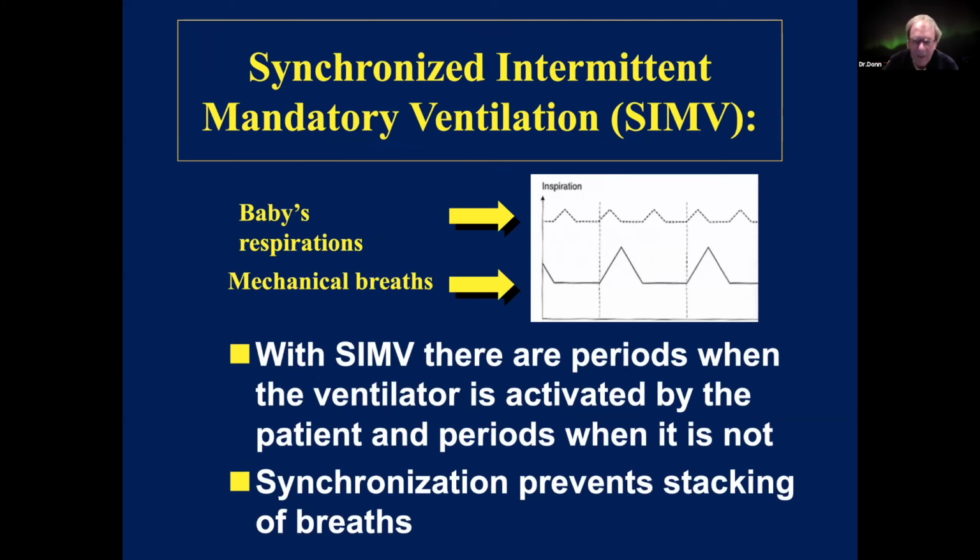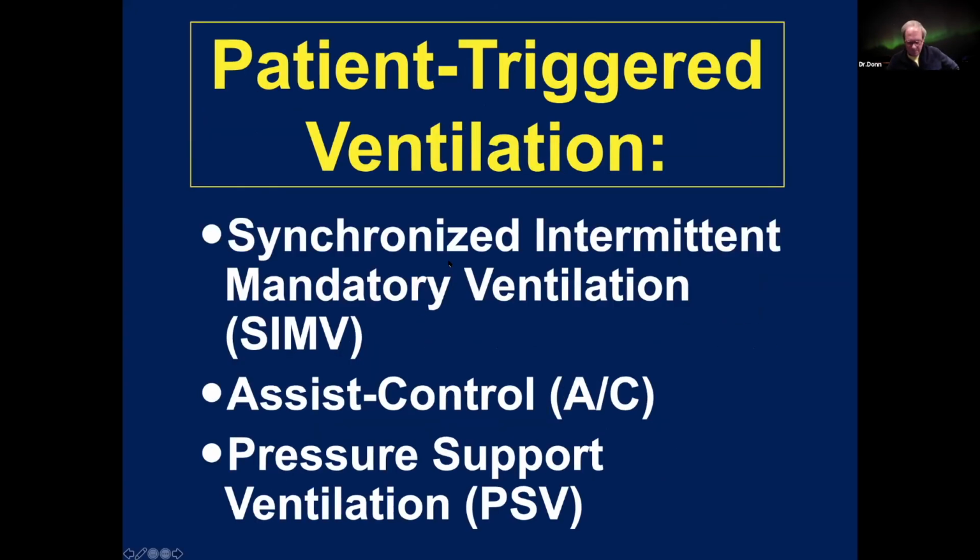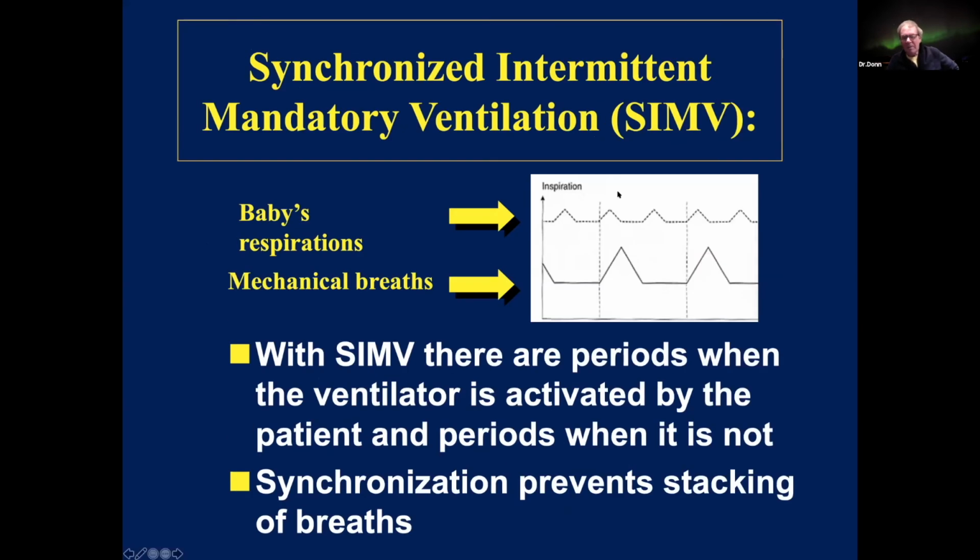And as you all know, SIMV involves timing windows, and if the patient breathes and exceeds the trigger threshold within the timing window, the ventilator will synchronize the onset of inspiration to the onset of the patient's breath, and at least synchronize the onset of inspiratory phase, and hopefully prevent stacking of breaths. But it wasn't enough, and the problem was that during these spontaneous breaths, the only support that the baby was getting was from whatever level of PEEP the clinician had dialed into the system.